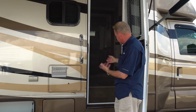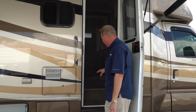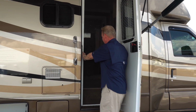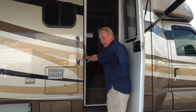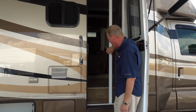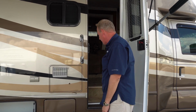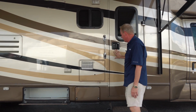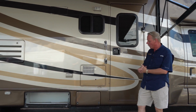And what's really nice is, let's say you forget it's there, the kids are running around or the dog or something like that. This is all on a spring-loaded design, so you really aren't going to have to worry about going through that and breaking the screen. It's just a really neat thing. I know it's a small thing, but it's very unique, something I'd never seen before.